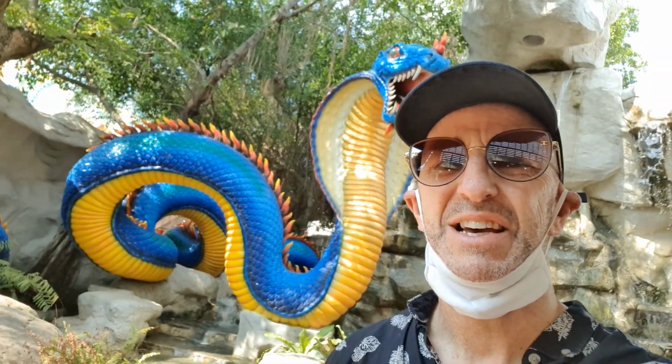So I think I found the nice quiet place with my relative, the serpent, another serpent, in his little cave here with his own little tranquil little waterfall. So if the serpent represents the devil, I'm definitely at home.